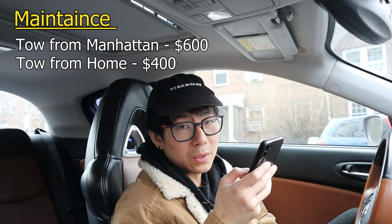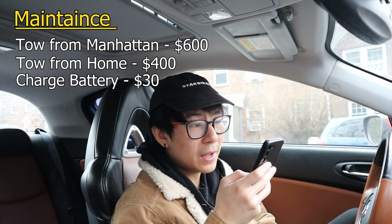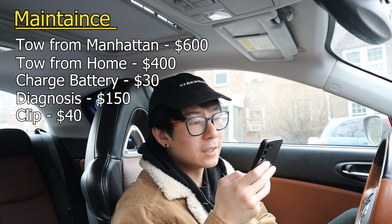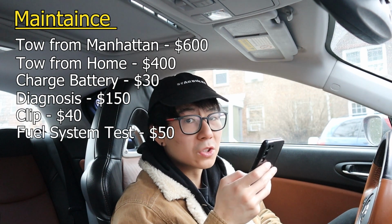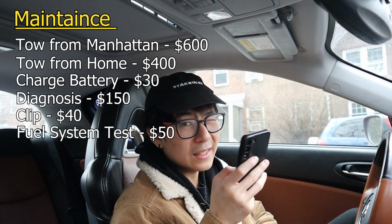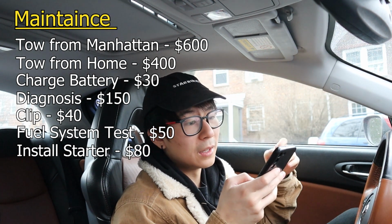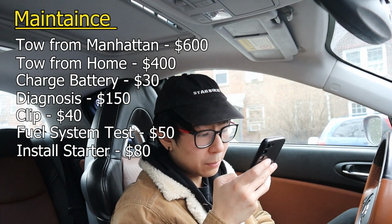And then when they were towing the car, they left the ignition on, so the shop charged me $30 to charge the battery. To diagnose the fuel leak was $150, and the clip itself that they replaced for me was $40. The labor to test the fuel system was $50, and while the car was there, I had them install a new starter for me, and that was $80. I already included the price of the parts earlier, so everything I add now is just the labor for it.